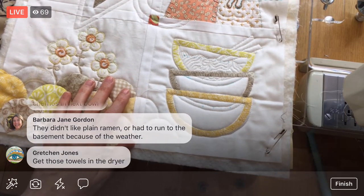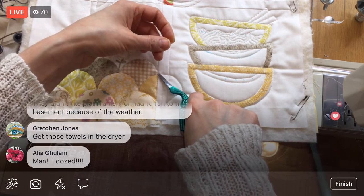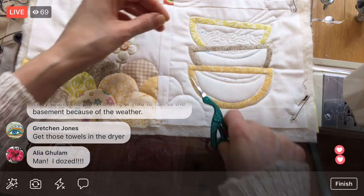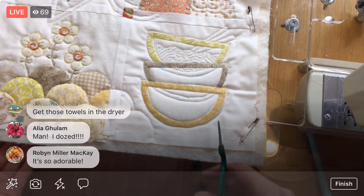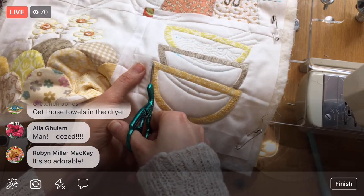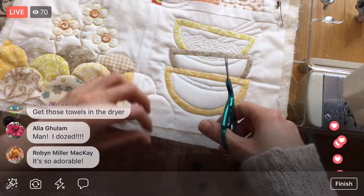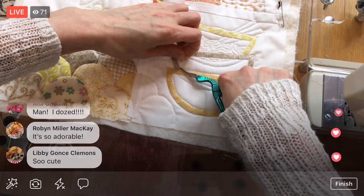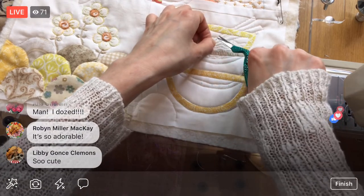Okay, I like it. All right, I am going to just trim all these jumps because we want these gone before we start stitching around the whole thing. So we have a lot of them. But I think that's going to make it look cool on the back. And we'll take a look at the back really soon here once I clip all these. We'll have to actually clip them from the back too.